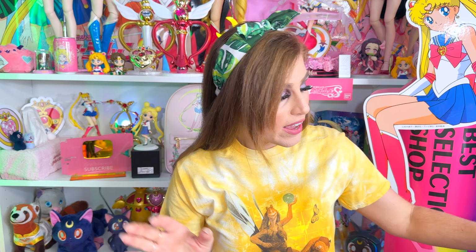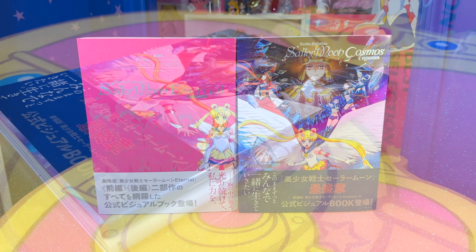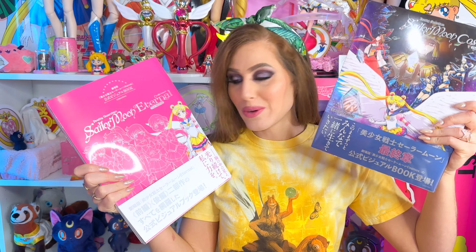I do want to say the Eternal one did come out when the Eternal movies came out as well. This is the Eternal one, so this is volume 2 essentially of this one. This is based off of the Eternal movies, and then this one is based off of Cosmos. So if you guys collected this one, it makes sense to grab this one too.